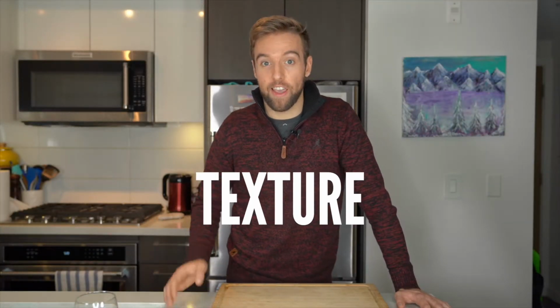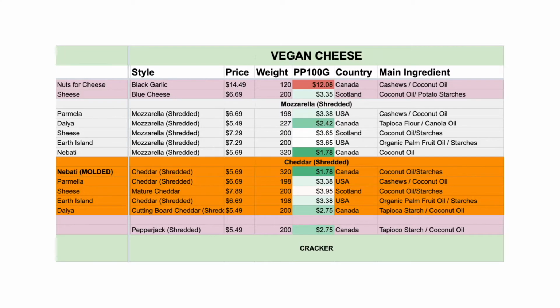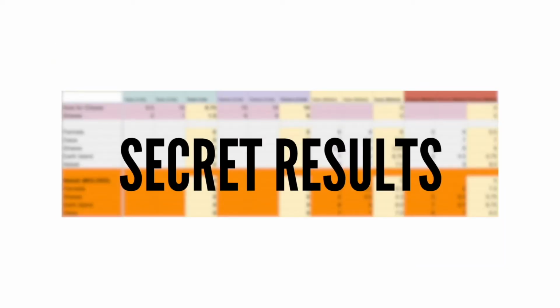We're going to rate these cheeses on taste and texture and value, and we've already made this crazy spreadsheet that has all these formulas going on that just helps us have a better idea of what cheese is going to be awesome and what cheese sucks. Well, nobody likes long intros, so let's get into it.